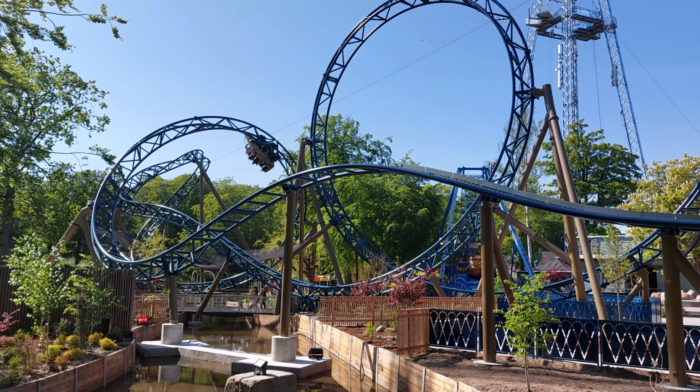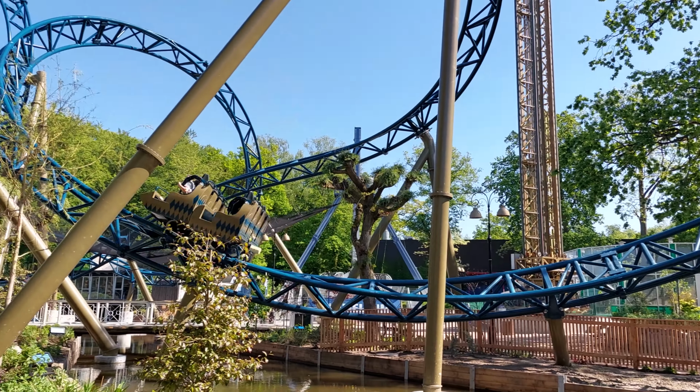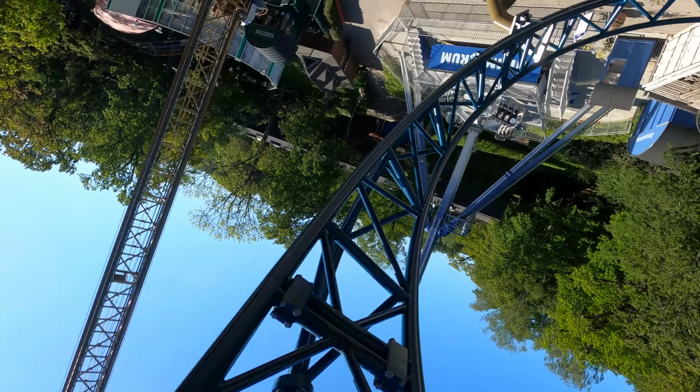The next element is the corkscrew, and this was a surprisingly good corkscrew. I liked it. If you look at it from certain angles, you can see that it's kind of dragged out, which creates some euphoric hang time. You are out of your seat and it's really great.